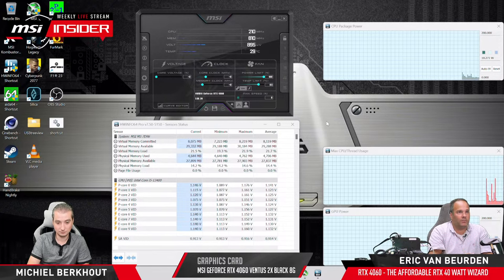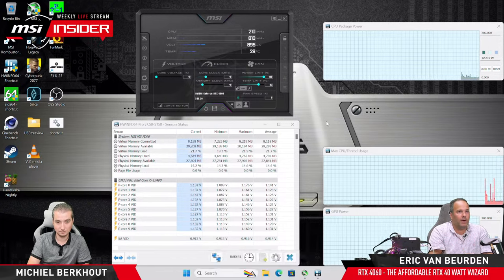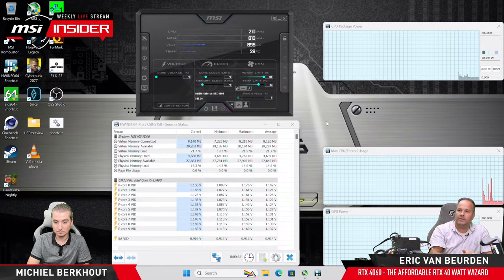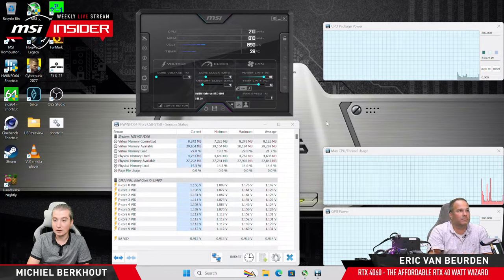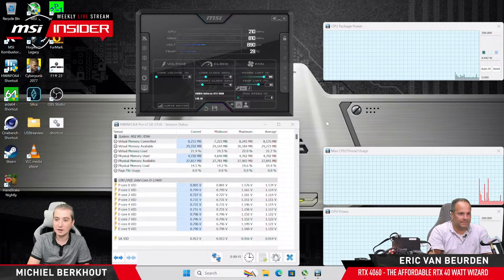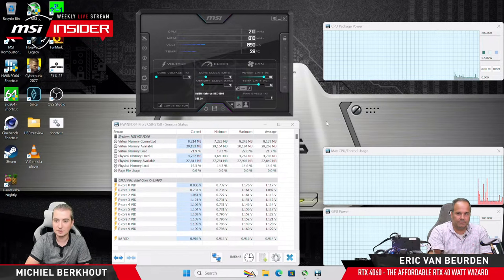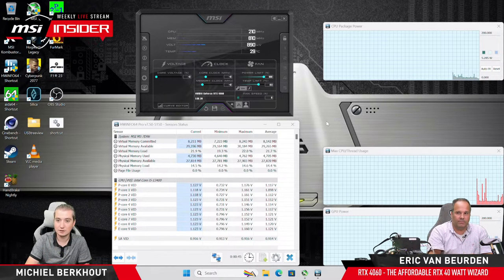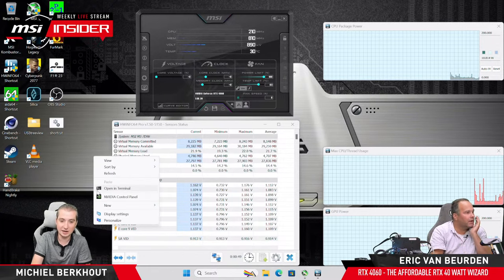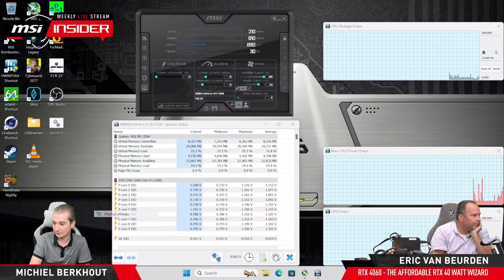So this is the system in idle. It uses about 10 watts. Mike, can you also visualize the CPU? Yeah, can you maybe make it a little bit bigger? Is that possible? It's a bit hard to read, I think. Which one? All the graphs? Everything. Maybe the scaling, like 200%.